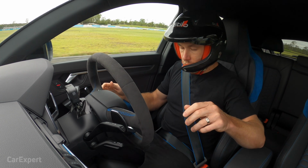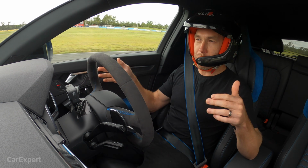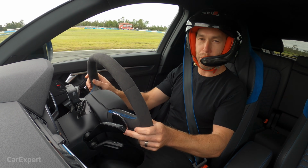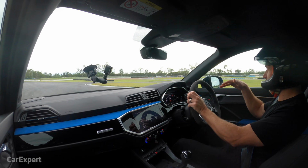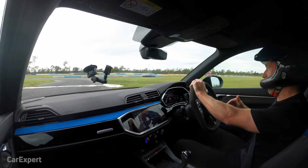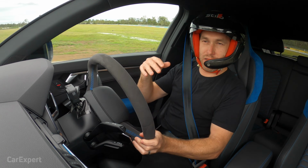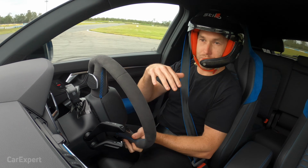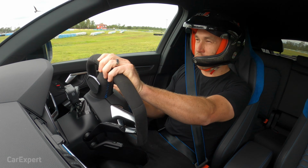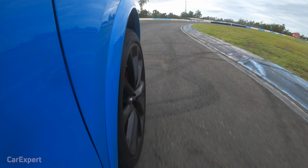Seating position's all right. I would have hoped for maybe a bit deeper bucket. It's just maybe like I'm sitting on top of the seat a little bit more than I would like, and also a little bit on top of the car. I'd like to be a little bit down and back lower, but also being an SUV, you do feel a little bit higher than normal, so that's a bit unnerving to be honest, but should be okay.